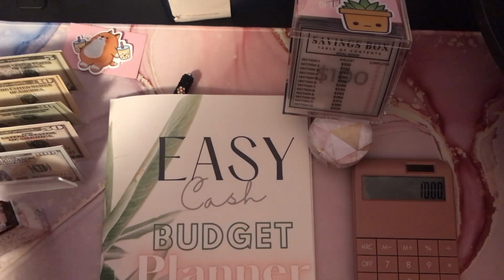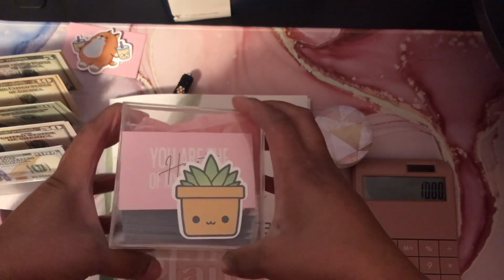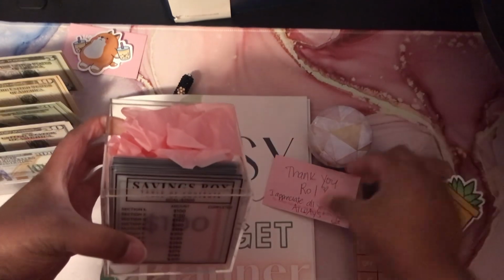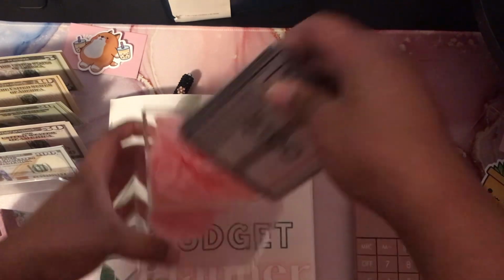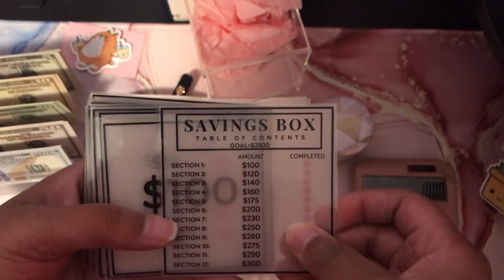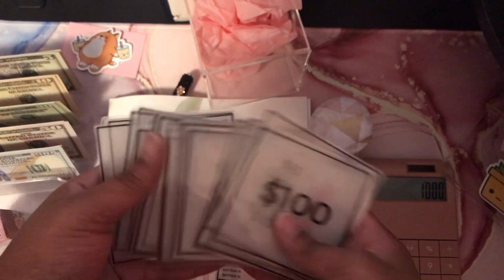Okay, and let's get into some happy mail real quick. I did go ahead and unbox it because I was so excited, but I did get this box. It's a $2,500 saving challenge box from Beautifully Me and You Etsy shop, and I'll leave her Etsy shop down below. The thank you card, and these are little mini envelopes. It's a savings box type of content. The goal is to save $2,500. And once you finish each section, you just mark complete. And this is what it's looking like.